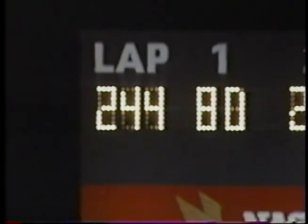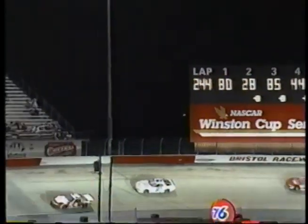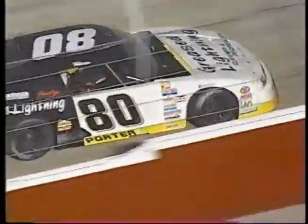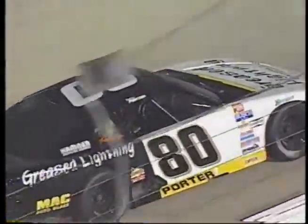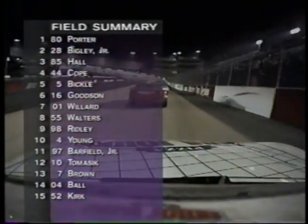Taking a look as it'll click off now, 2:44 in the book, 6 to go. Porter, our leader, in the car number 80. In second spot, Billy Bigley Jr. You see Porter back and forth trying to scrub the tires, get the debris that clings to those hot tires. So when he takes the green flag, goes down in the corner, the tires will stick.